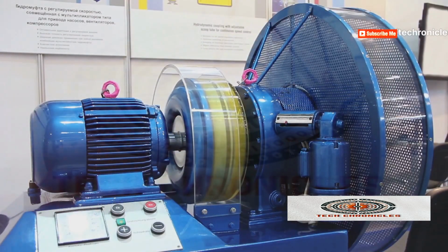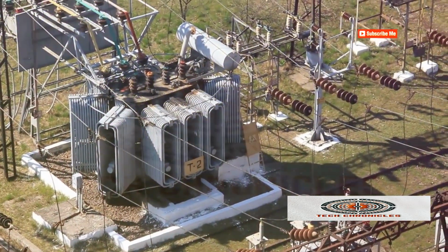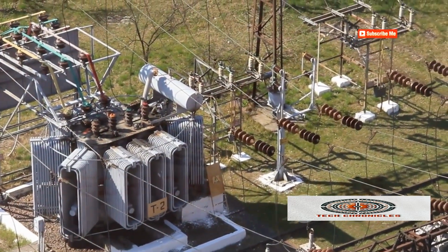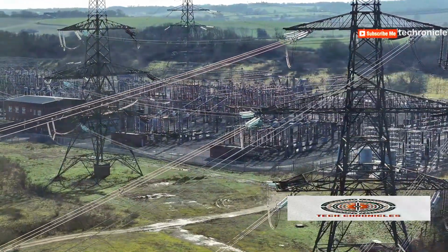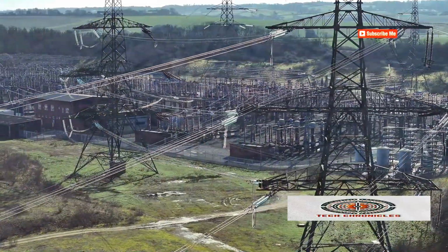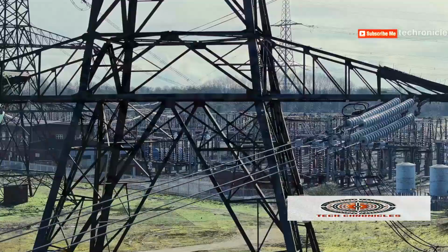Hold on to your hats because we're entering the realm of heavy hitters. The delta-delta system is the workhorse of three-phase configurations, known for its robustness and ability to handle high-power applications without breaking a sweat. In this setup, both the source and the load are wired in a delta configuration. It's like a closed loop of power, flowing seamlessly from the source to the load. This configuration is all about efficiency and power transfer.